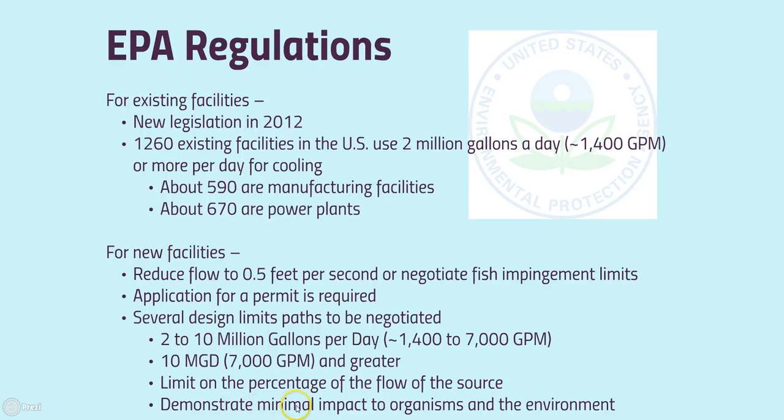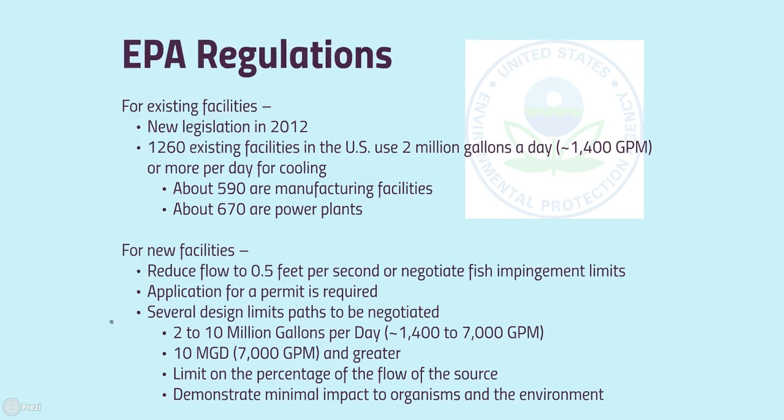And then the last thing is they'll ask you to demonstrate minimal impact to the organisms and the environment. If you're a small facility under 2 million gallons a day, this is really easy to meet. If you're between here, you need to just demonstrate how you're essentially walking through your entire system and showing that you're not going to be harming the system or harming the ecosystem that you're working with. This can also be demonstrated by using a lot of material from wastewater treatment plants. That's what they do, and you can do the same thing. You're not having to reinvent the wheel on this particular issue. So there's a lot to be negotiated there.